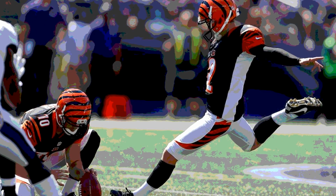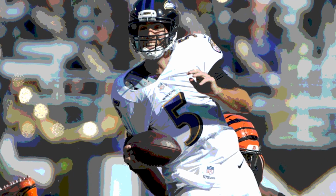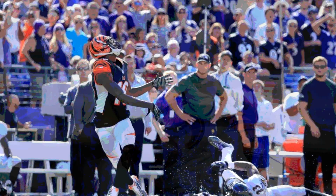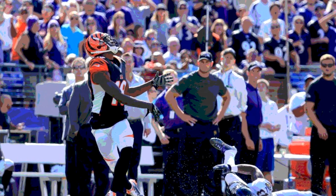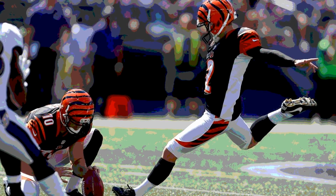The Ravens went 3-and-out on their next possession, and the Bengals would grind it out to get all the way to the Baltimore 10-yard line. But then for the third time this game, they had to settle for a field goal, this time a 28-yarder from Nugent. And now the score was 9-0 Bengals.